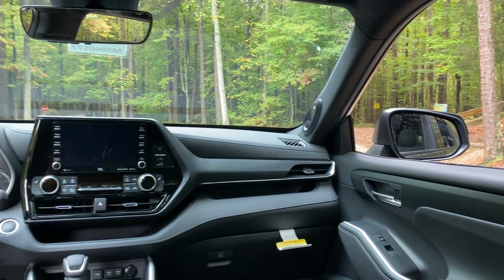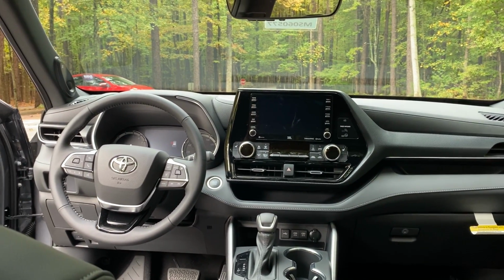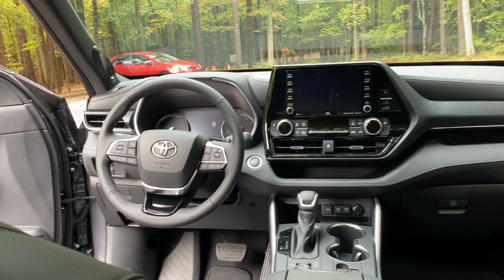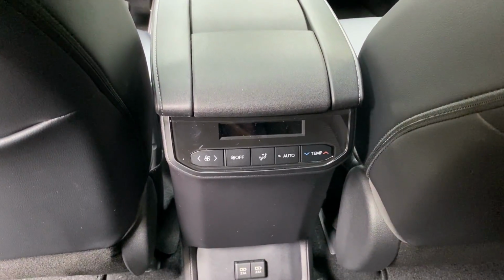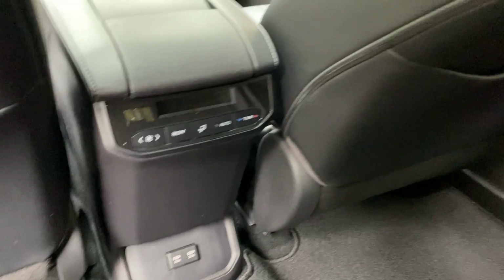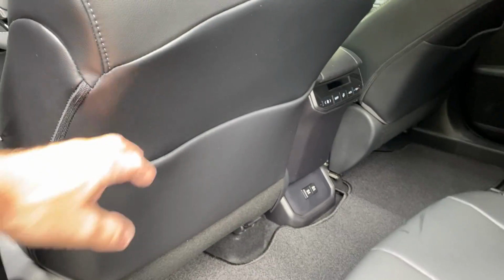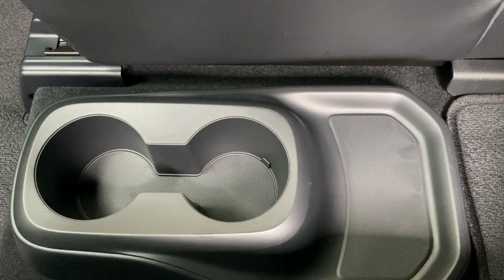Let's check out the interior cabin here. 8-inch multimedia touchscreen. This one has the premium audio and JBL speakers upgrade in it. It's, I believe, a $1,500 option. We'll confirm it on the window sticker. And then let's look down below. We've got rear air with digital temperature, and then also 2 USB ports in the back, along with pocket holders. I'm gonna get out here so you can see the other pocket holder. And then what's going on in here? A little tray table with more cup holders.